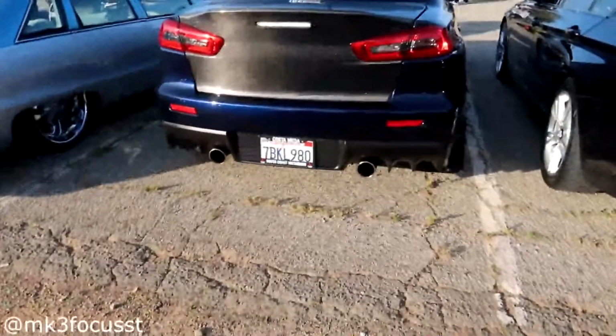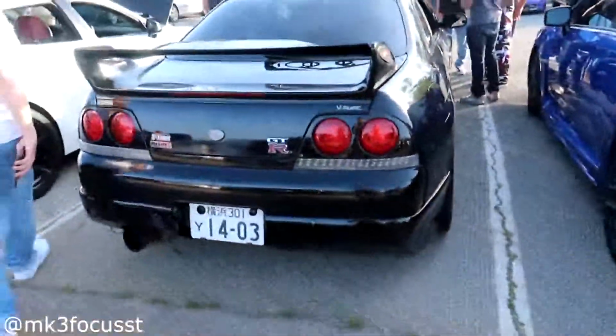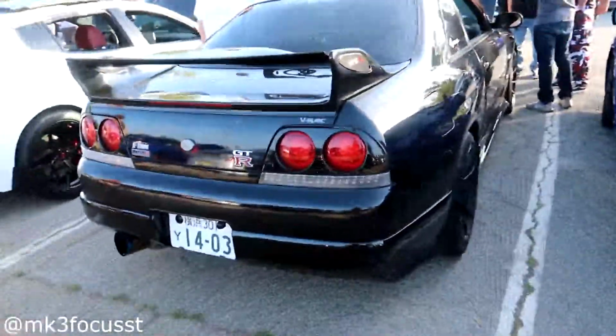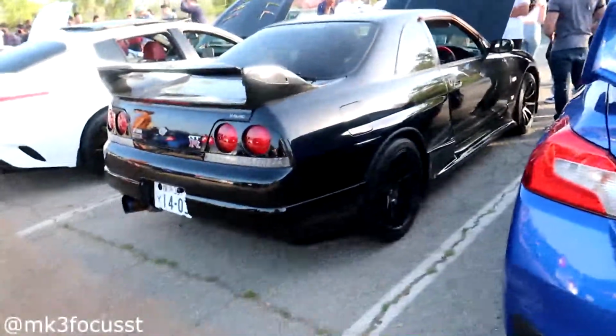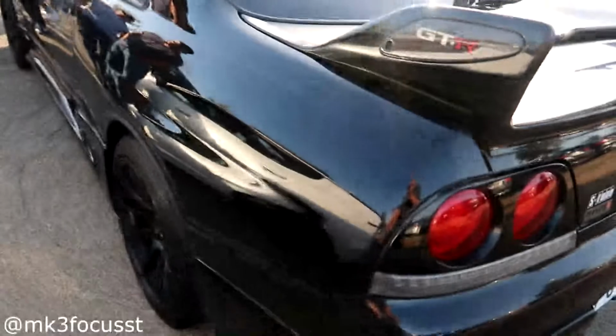Yeah, it's a pretty small meet. There is a R33 over there as well. It looks pretty sick. Carbon fiber trunk Evo 335. Then you got the R33. Super clean R33 right here. It's a V-spec. Right-hand drive.